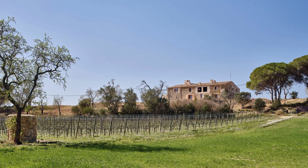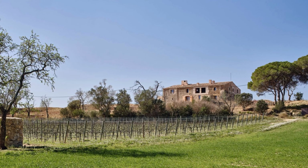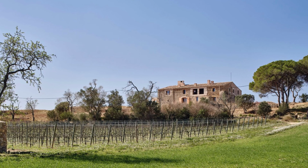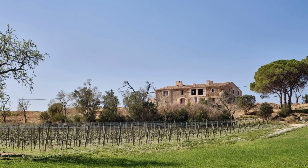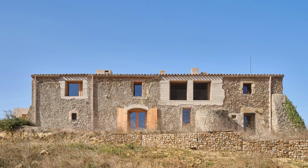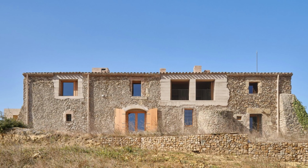Amid the ruins of Mas Geli, an old farmhouse of which only two facades with buttresses and a few spaces with stone vaults remained, this new house emerges, reinterpreting the values of vernacular architecture without abandoning contemporaneity. The design aims to be consistent with the context, seeking the integration of the new farmhouse into the landscape with ancestral farmhouses.